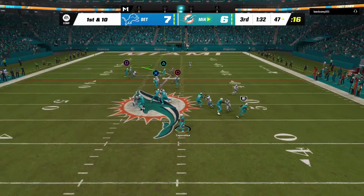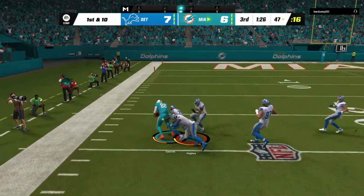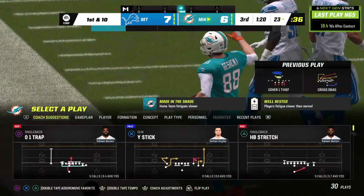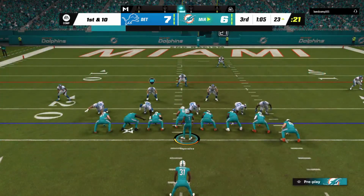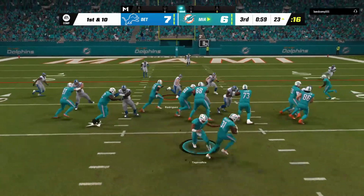Setting to throw on 1st down is Tua. That's complete. Once again, it's Gesicki. He's got room at the 30. And he goes down, but not before getting this inside the 25. Back-to-back receptions for him, and it's another 1st down. When you get a big tight end like this, sometimes it takes more than one man to bring him down. Oftentimes, your best bet is to jump on, hold on, and wait for your teammates to arrive to help get him on the ground.